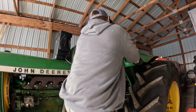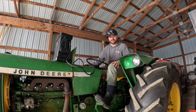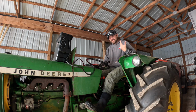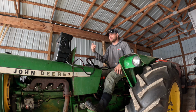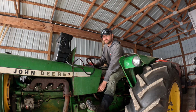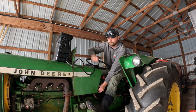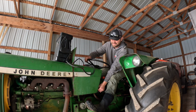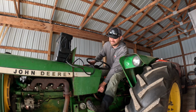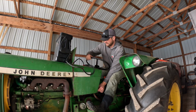Wow, that's a tough look. It might just be a little too cold for the old girl here. Sometimes with these old John Deeres, if you turn the steering wheel while you're cranking it, for some reason, I don't know, it'll actually help it start. So we're gonna give that a try, see if that makes any difference. That didn't do much. So that's not gonna work.